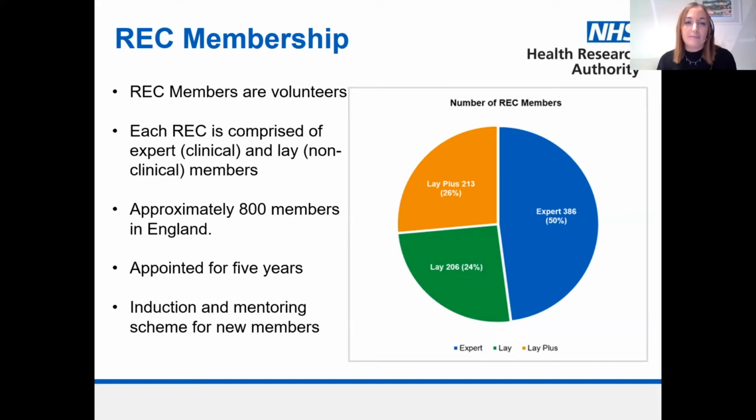And each of our committees is comprised of a mixture of what we call expert members, who are essentially the clinical members of the committee, so doctors, dentists, nurses, and so on, and also lay members, so non-clinical members who come from a real wide variety of different backgrounds. And we have a quite clear definition in terms of how that ratio of expert and lay should work.